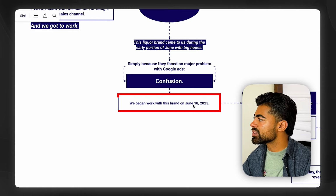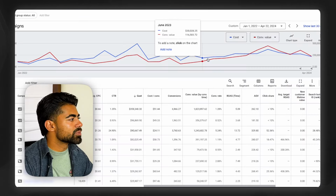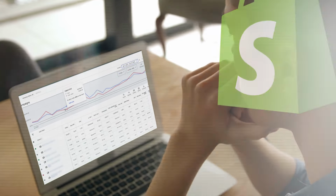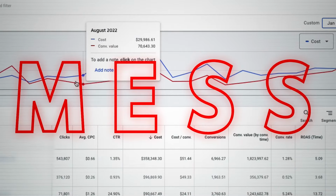And we started working with this brand in the middle of June of 2022. So roughly during this time is when we came in and started to work on this brand. And one thing you want to understand is that during that time, the CEO was taking care of all of his Google Ads related stuff, and he was doing 10 different things at once. So it was no surprise why their Google Ads side of things was a mess.